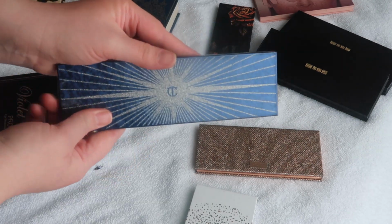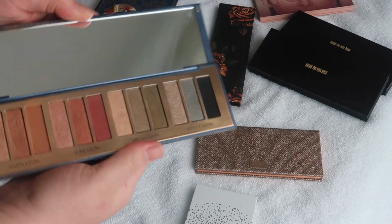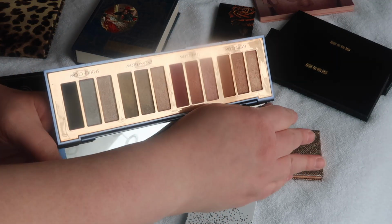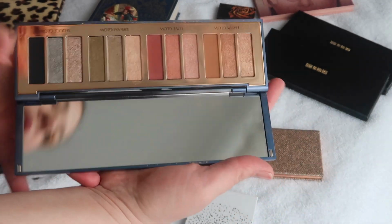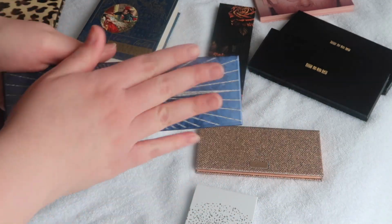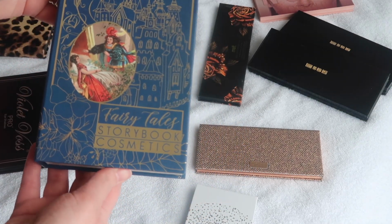Okay, I also have the Charlotte Tilbury Holiday palette, the Starry Eyes to Hypnotize palette. I love this palette. I think it's beautiful, it's quick, easy to use. There's a bunch of different looks you can make. I'm definitely keeping this.